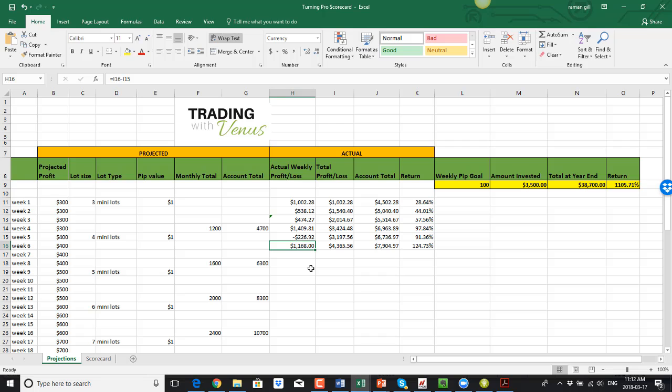So it started off rough, but then we had a really great run starting on Wednesday and Thursday. Really nice trading opportunities presented themselves, and we were able to take advantage of that. Overall, there was a weekly gain of $1,168. Current profit as of now is $4,065.56 from our original amount here.